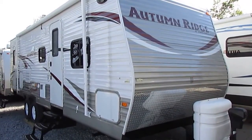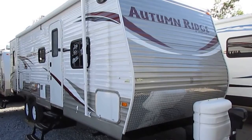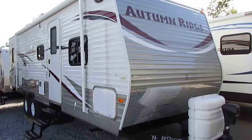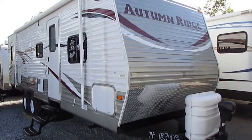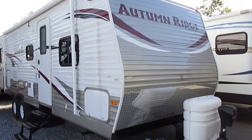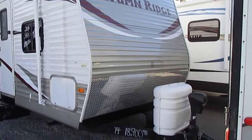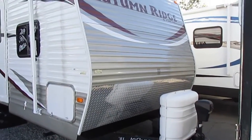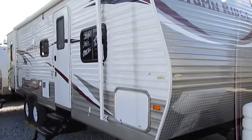Just came in, it hasn't even been washed yet, but this is a certified pre-owned travel trailer. So it's going to include a 138-point inspection by my certified RV technicians, plus a 90-day nationwide limited warranty. It's in beautiful condition. It's got the power tongue jack on the front, and the diamond plating on the front to help protect the front end.